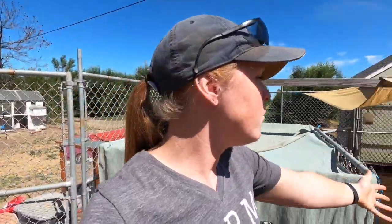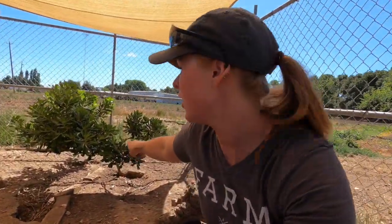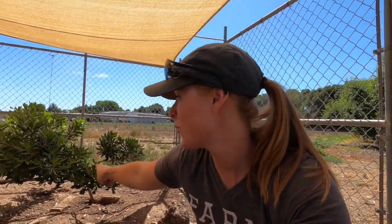Okay, so tip number one is probably pretty obvious: have shade. My run has this huge shade over it, and I also have this bush in here that is a baby bush right now. So it's still got a long ways to go, but I will show you the reason I planted this in here. If you're able to free range, I highly recommend letting your chickens free range on hot days. And the reason is they will do their best to find a cool area.